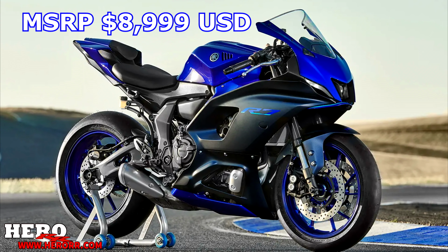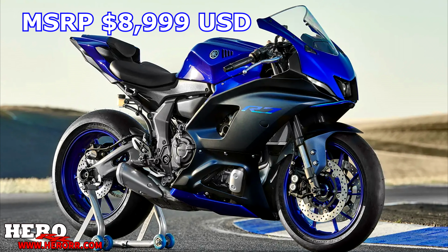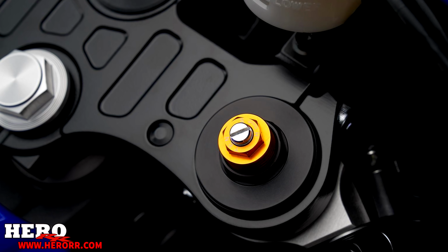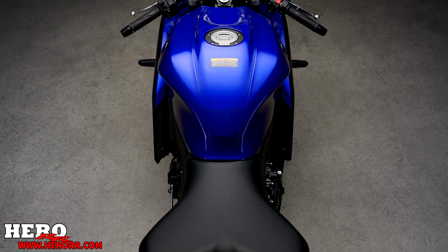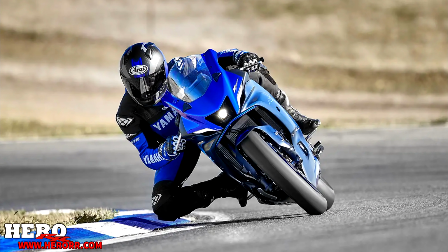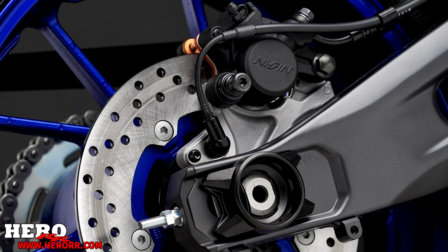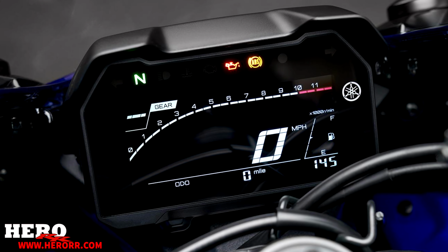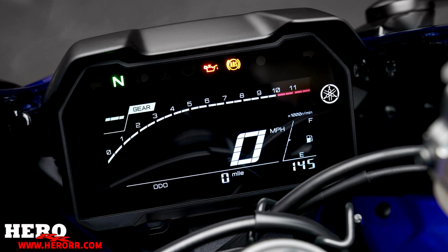Now we do know it makes 72 horsepower at 8,750 RPM and 49.5 foot-pound of torque at 6,500 RPM. It has 41mm KYB inverted forks, dual 4-piston radial calipers in the front, and Yamaha claims the wet weight will be at around 414 pounds. And Yamaha claims that it will get 58 miles per gallon, which is pretty impressive. And the R7 isn't without features either. It has a slipper clutch, LED headlights, a gear indicator, fuel capacity and economy indicators on a full LCD instrument panel, and an optional quick shifter for upshifts only.